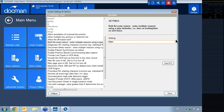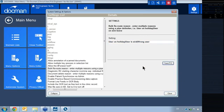So user on holiday, pipe delimiter, and no spaces as well, just carry on typing, user this. So this is for the bulk reroute reason. Click save, and the next time you go to bulk reroute documents, it will give you this list instead. For those changes to take effect though, just make sure you log out and you log back into the system, and you'll get that new list that you've created.